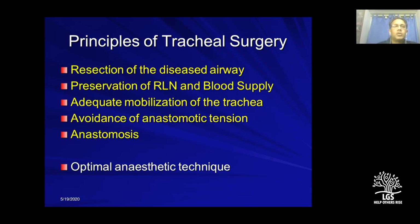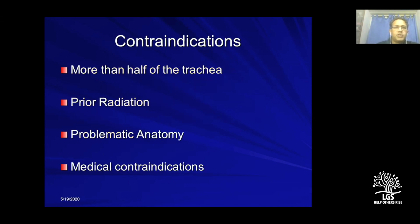And I will tell you the choice of suture materials that we use. During the entire performance of the surgery, the anesthetist should ensure that adequate oxygenization of the patients is done, because at times you may have to do several tube exchanges, and at that time you must closely liaise with your anesthetist every time that you're doing a tube exchange for these patients.